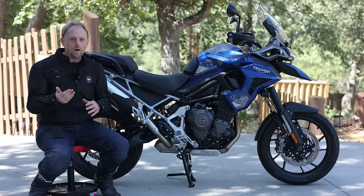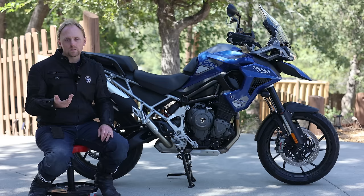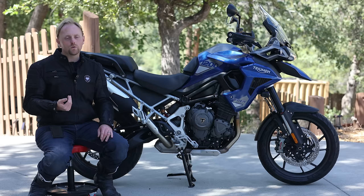You feel the vibration as well. But most of the speed you're going to be cruising at, around 60, 70, 75 miles an hour or around the 100 to 110 kilometer per hour range, you don't feel much vibration at those speeds. And the bike has very tall gearing. So I don't think it's going to be an issue for a lot of people, but it's something to keep in mind and you should definitely test ride it.